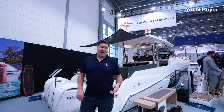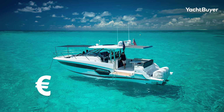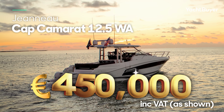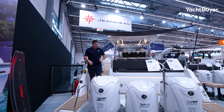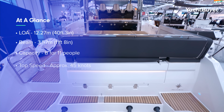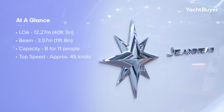We're going to start here at Jeanneau. They're known for building practical, safe family boats, always with an eye on value for money, and for around €450,000, as you see it here, you can get this, the flagship of the Cap Camarat range, the 12.5 WA, and for that you get these rather lovely triple 300 horsepower Yamaha outboards. I haven't driven this boat, but I imagine that's going to give you a top speed in the region of 50 knots relatively comfortably, and you can cruise at 35, 40 knots, no problem at all.